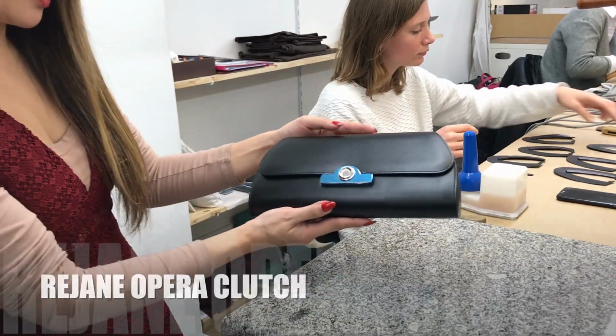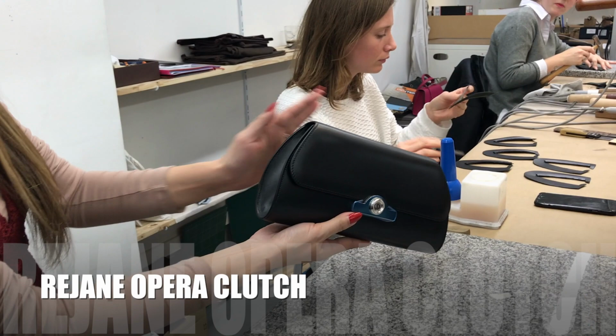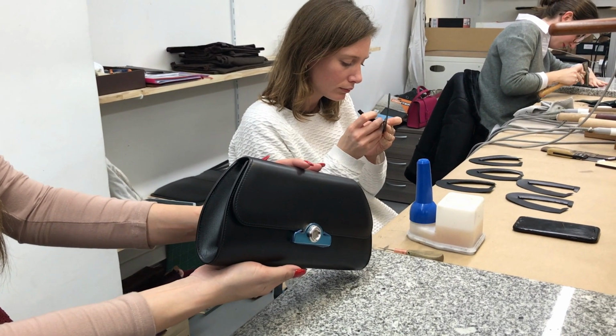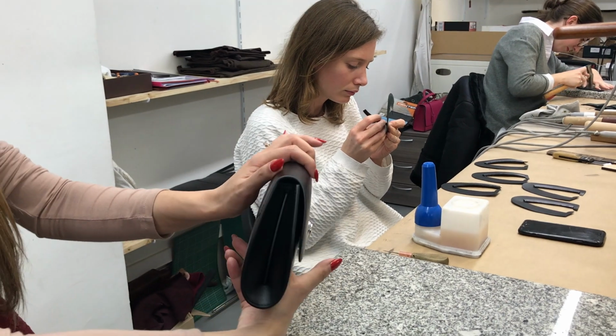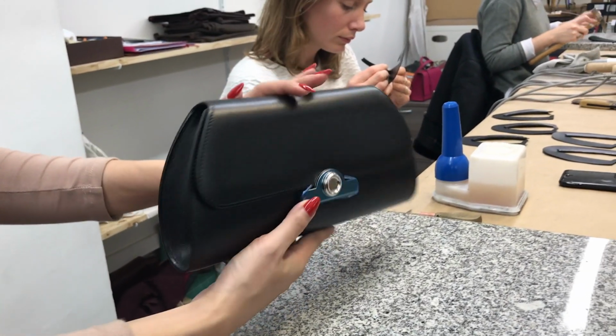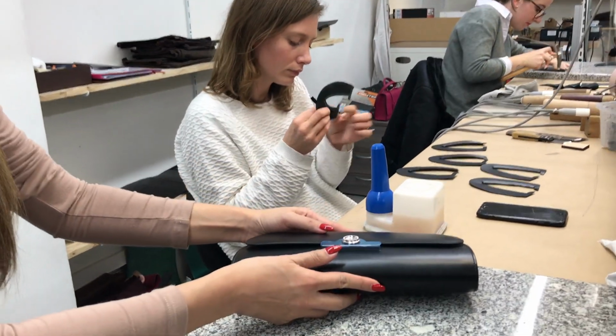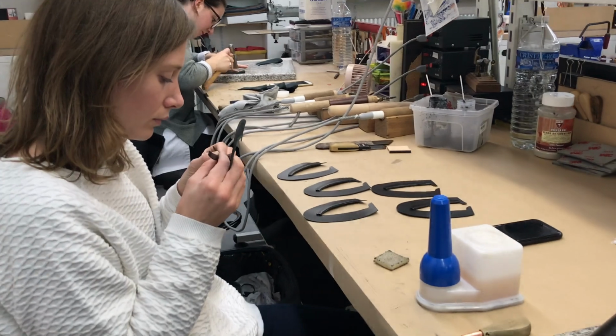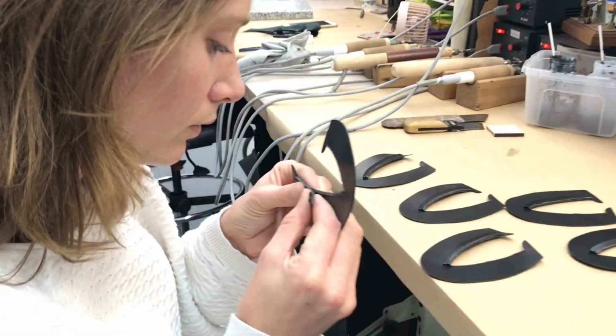This is a version of the clutch, yes. And this is them making the side. This lady here is currently doing the side of this clutch. So that's what they're doing at the moment. Love how everything is just by hand. Look how slow and precise everything is.